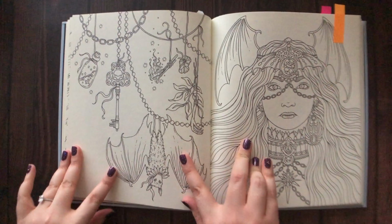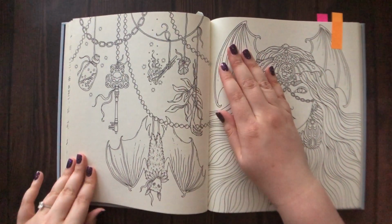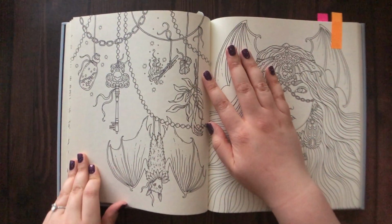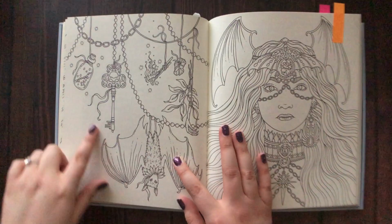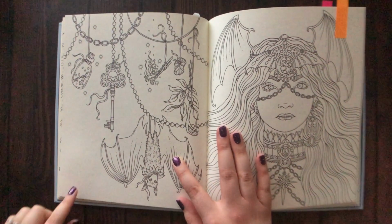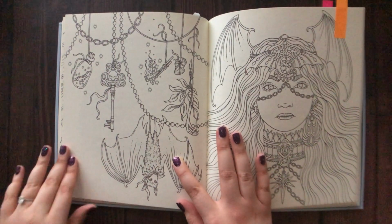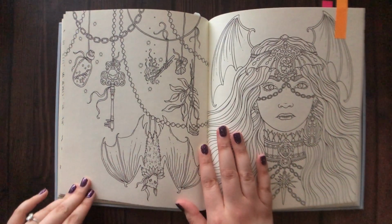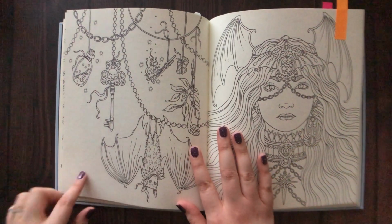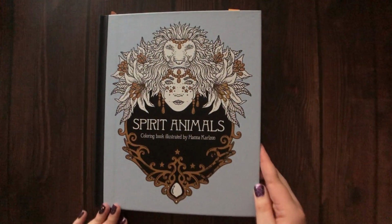Yeah, and the reason I chose this one, I know it's a little bit Halloween-y, but first off, I'm always in the mood for any sort of Halloween scary stuff. But I also think this one will be a little bit easier than some of Hannah Carlson's other work, just because there's less going on in this page than usual. So I think this will be a little bit quicker than other pages in here. So I'm looking forward to coloring this key in Hannah Carlson's Spirit Animals.